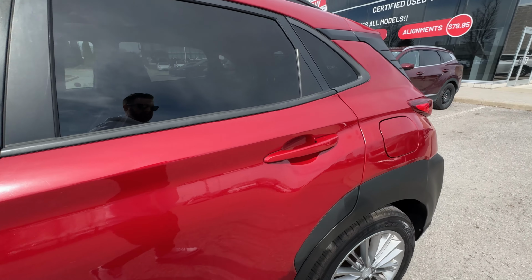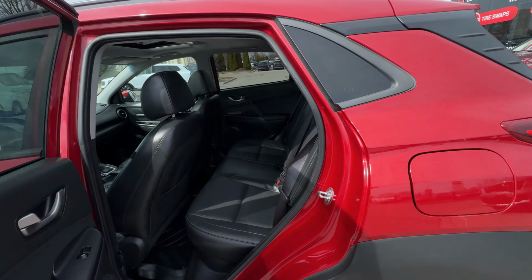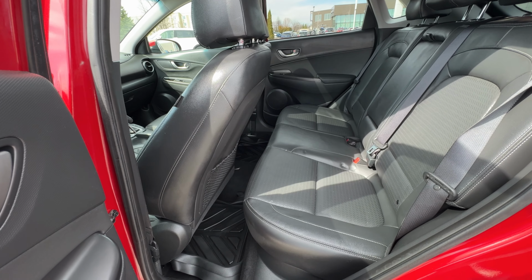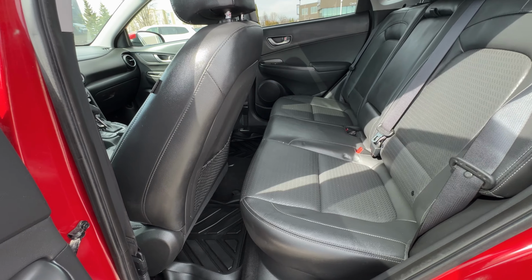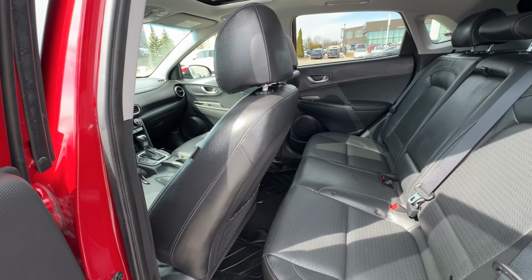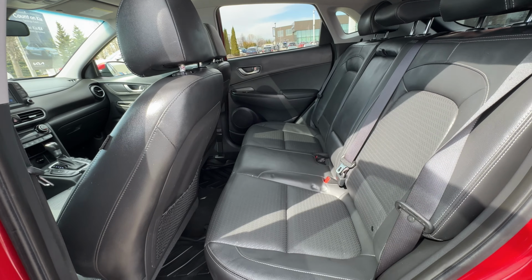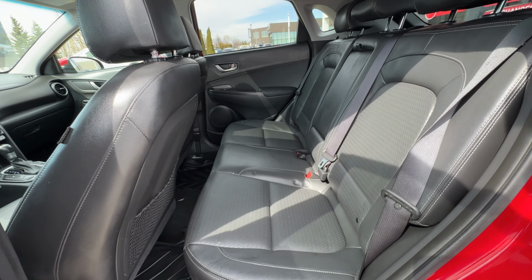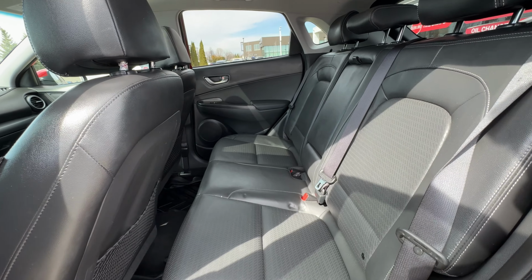We'll go have a look in the back seats and then take a look at the front. So I've moved this driver's seat all the way back. This is as far back as it will go to show you there's still a little bit of leg room for back passengers. But with this seat as far back as it is, I'd have to be like 6'3", 6'4" to be able to reach those pedals. So there's lots of room with an average sized driver for back passengers in here.